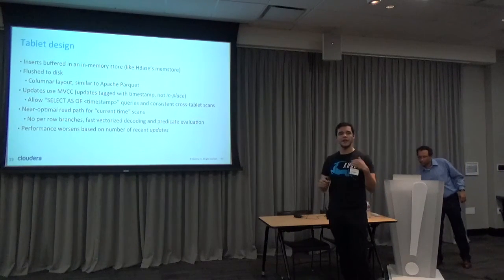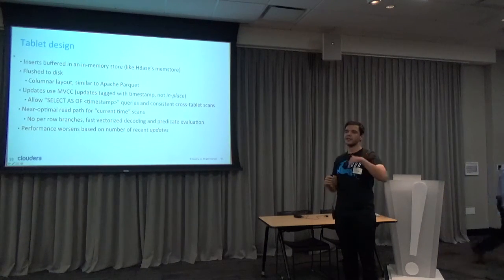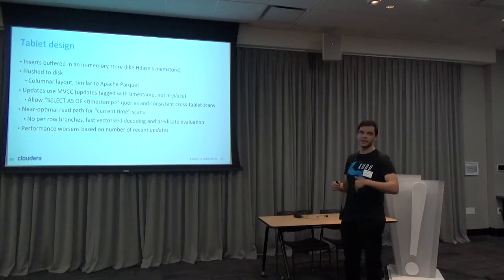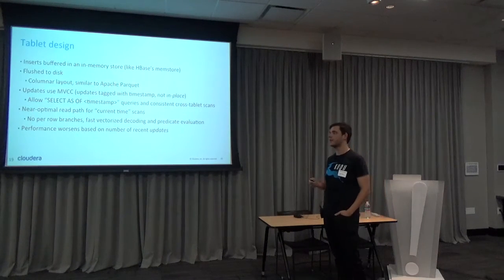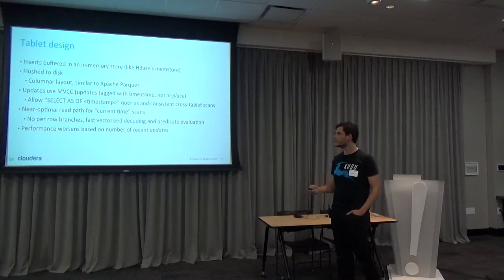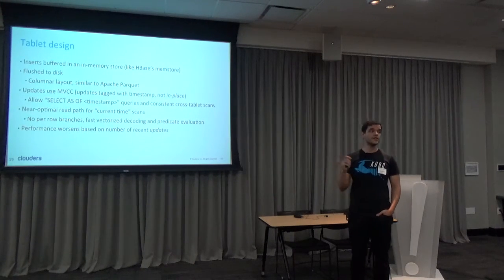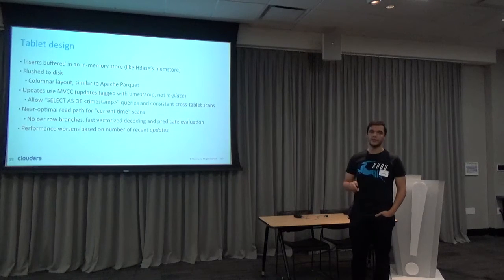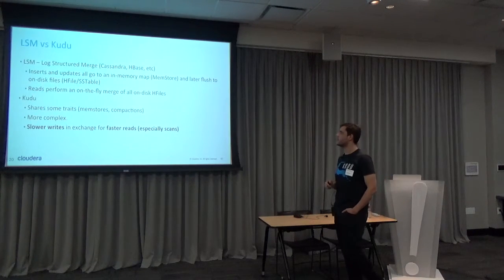And we have a near optimal path for current timestamps. So if you're basically querying the data at the latest timestamp, you're guaranteed to have the fastest read path that we can get for you. There are no parallel branches, we have fast vectorized decoding and predicate evaluation, but performance does worsen with the number of recent updates. And we'll see why that's the case in a minute.